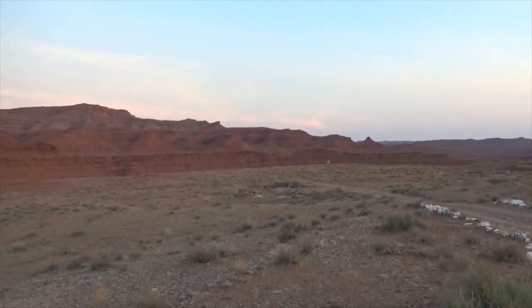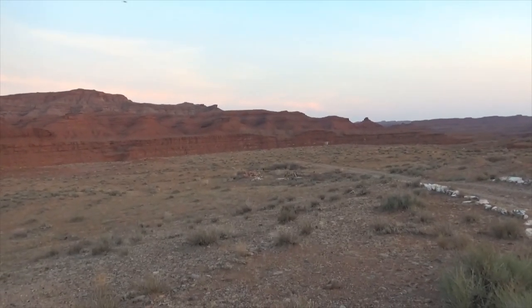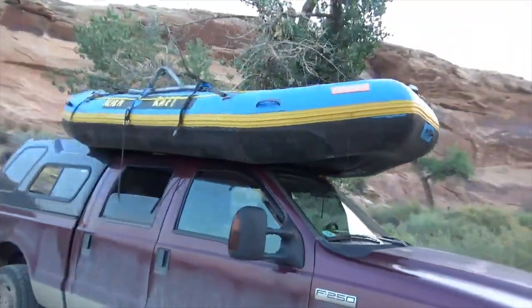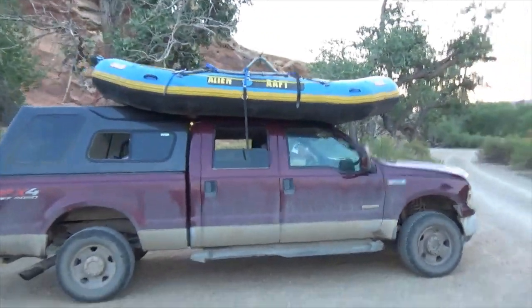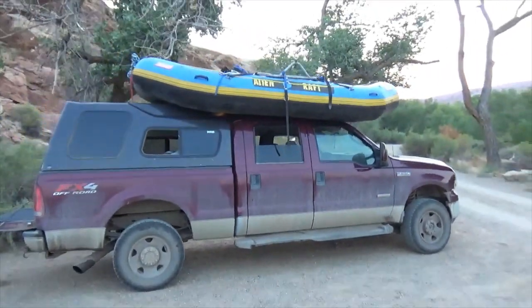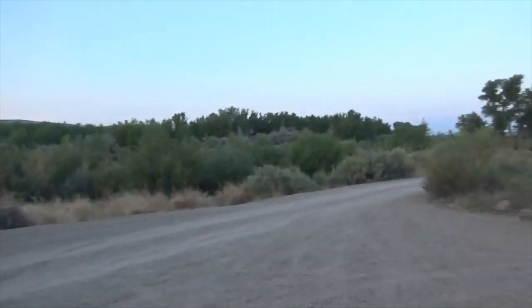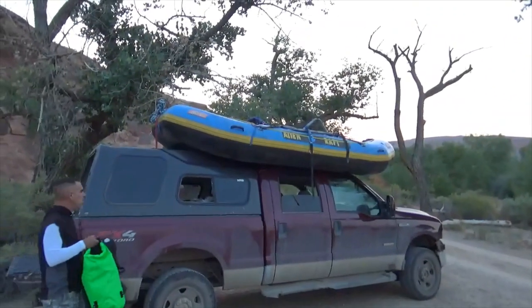So, about to camp and hit the river in the morning. It's like 6 a.m., 6:30, 7, who knows? We put the 200-pound boat up there, and now we're going to drive it to the river, and we're going to show you how to load a boat.